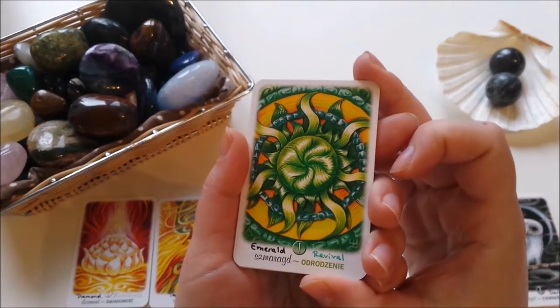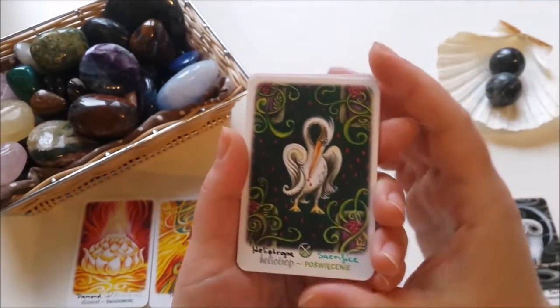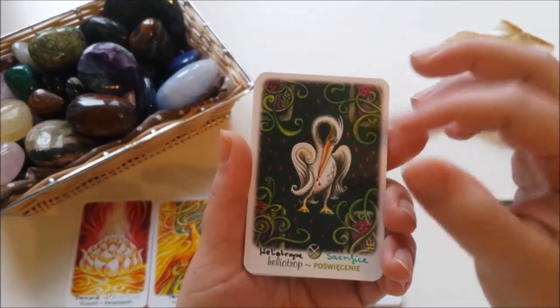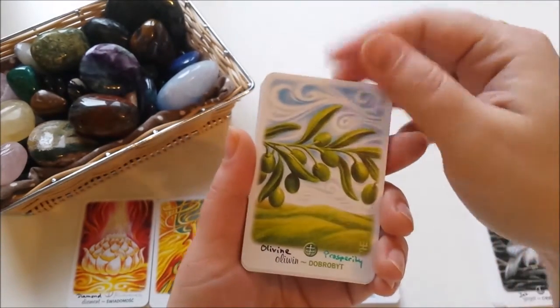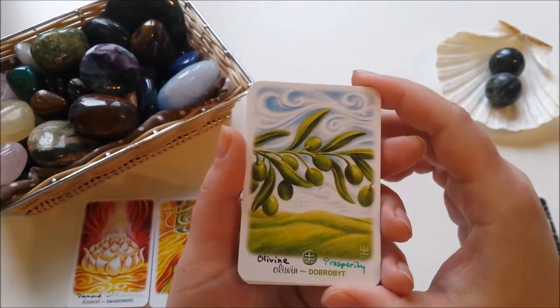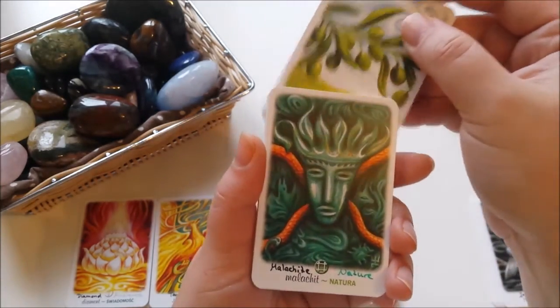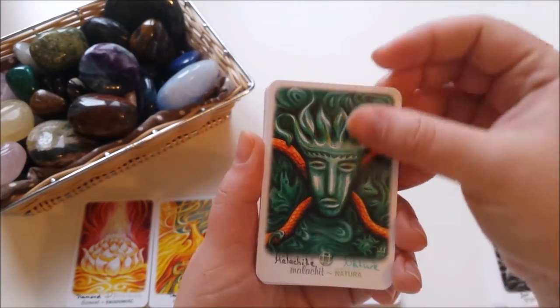We have emerald for revival. Heliotrope for sacrifice. I have to look this stone up. Actually, I don't know it. As with this one, I don't know this one either. Olivine for prosperity. Malachite for nature. Love this image.